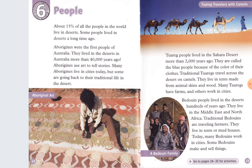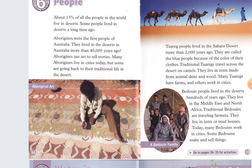Tuareg people lived in the Sahara Desert more than 2,000 years ago. They are called the Blue people because of the color of their clothes. Traditional Tuaregs travel across the desert on camels. They live in tents made from animal skin and wood. Many Tuaregs have farms and other work in cities.